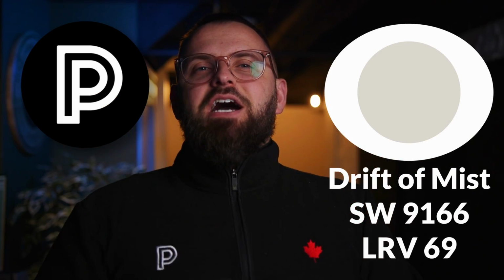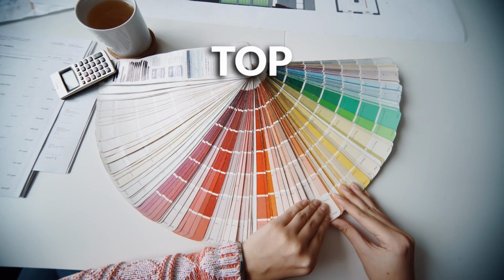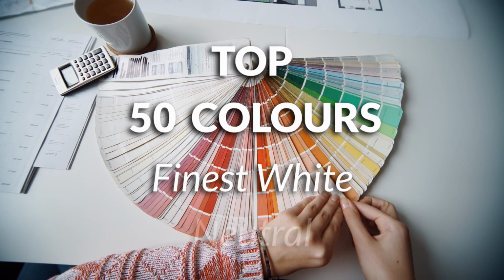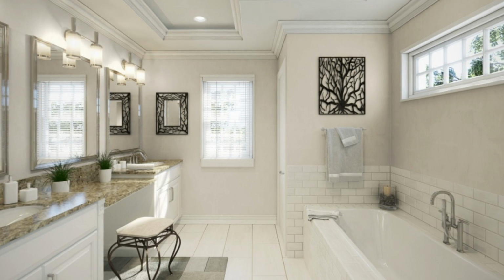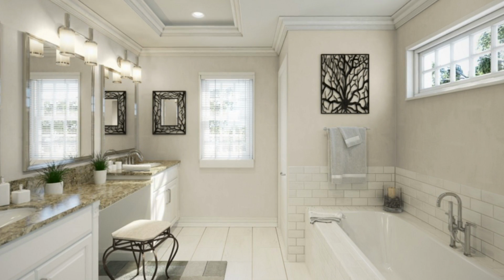This is a color that has been featured in several different color collections, including the top 50 colors by Sherwin Williams and their finest white and neutral color palettes. And a large part of that is because it is one of those pretty versatile neutrals that can be utilized with several different color palettes. And although Sherwin Williams recommends a few coordinating colors on their newly revamped website, they just low-key did that overnight, what I'm going to do is give you my own color palette of 3 wall colors and 2 trim colors to use with Drift of Mist.